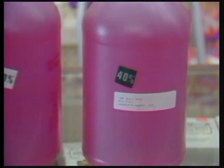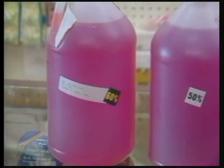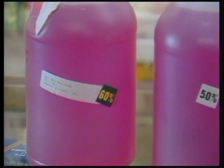The two-cycle engines that power these boats run on fuel containing nitromethane and lubricants. Most drivers choose fuel containing 40, 50, or even 60% nitro.